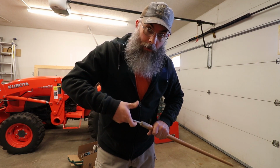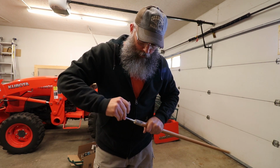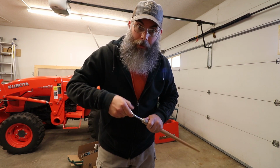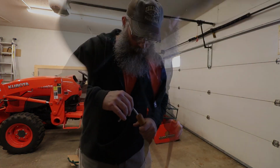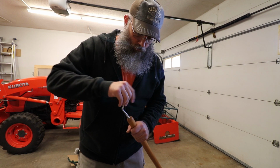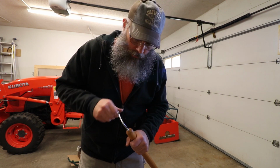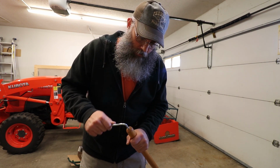So this is going to be tight. Like I said, I didn't drill it the same diameter. Hopefully on this one it's a little thinner, won't split, but it did. Started to. Let's drill that one a little bit bigger. So the first time I drilled it, it was just a little too tight. So I came back in and opened it up just a little bit.